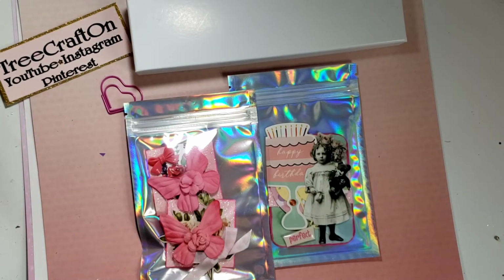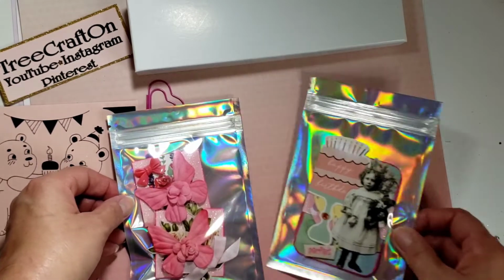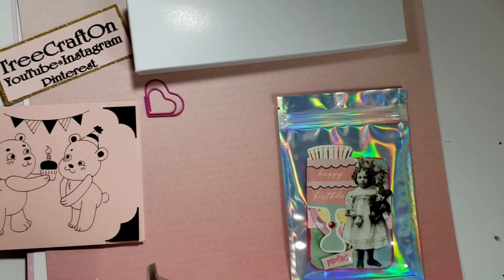Aw. The box is a little present. Okay, so let me put that there. And these must be her entries. And they're very holographic, so hopefully they're not.